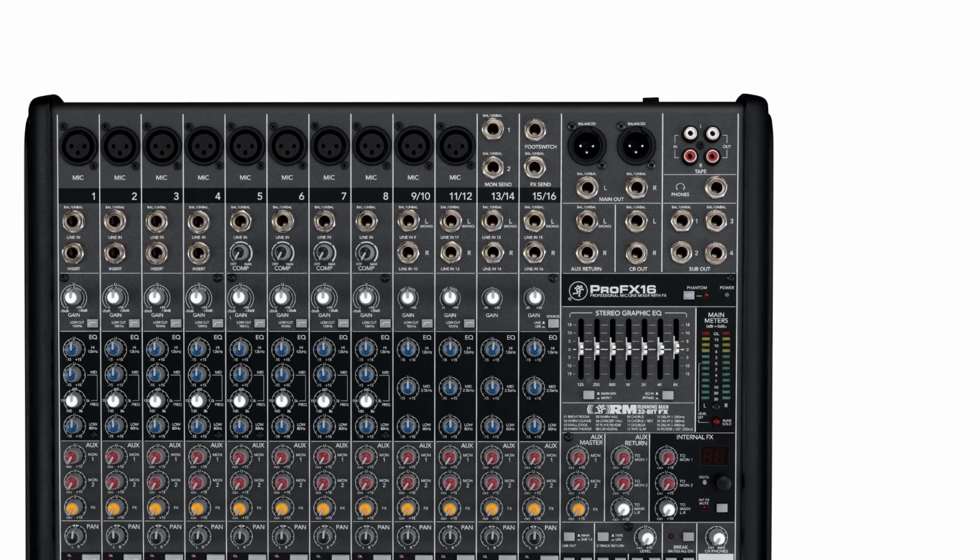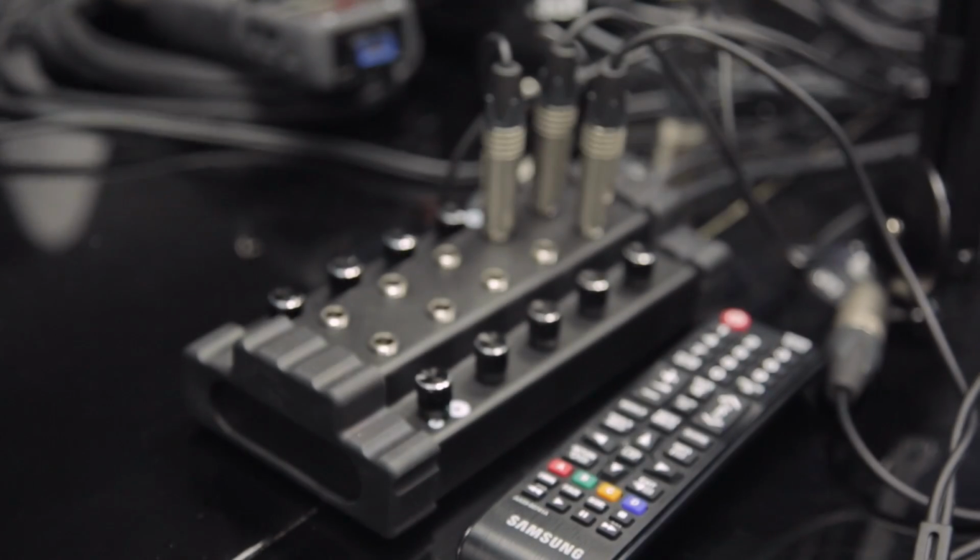Yep. And basically from there, you've got your headphone out. We'll run that into a little headphone amp so that everyone can hear each other. And that's it. That's your audio setup.